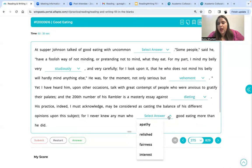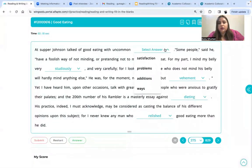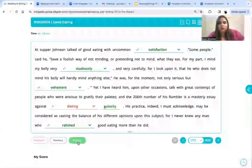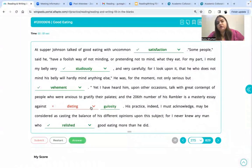Who apathy, who relished good eating. Yeah, because they're talking about past, you see, he did past, go with the word relished. Well, one word is left: with uncommon, good eating with uncommon satisfaction could be. Yeah, so this one was wrong.